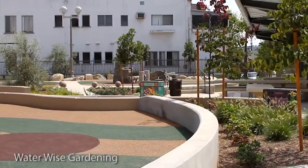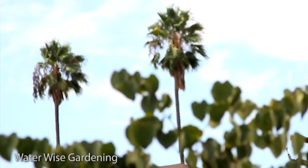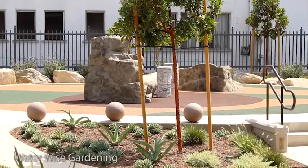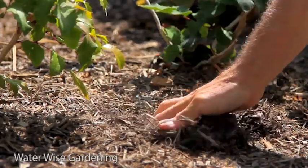Well, right now we're in Maryland Avenue Park. This is the City of Glendale's newest park. It is important for the city because it uses a lot of environmentally friendly strategies to lower its impact to the rest of the environment. It uses drought-tolerant landscaping, permeable surfaces so the rainwater soaks back into the ground, mulch to keep the ground from drying out, and there's a lot of recycled material used throughout the site as well.